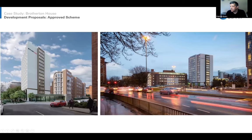And here are the images of how the final buildings will look. So you can see Brotherton House on Grey Street here with a single storey linking block and the tower next door. And we're actually on site at the moment, so if you go down to the end of St Paul Street, you'll see a lot of activity currently underway.